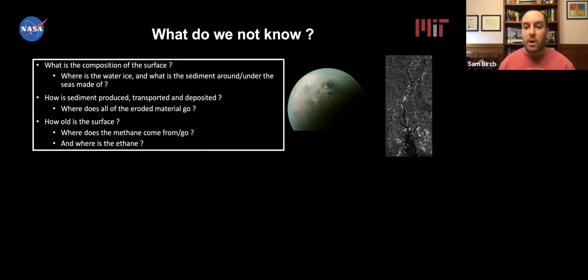And from that, we don't know how old the surface is. So is this methane coming out once in a while from the interior? How is it there? Or is it always getting supplied somehow? And you always have weather and methane moving around on the surface.